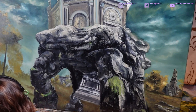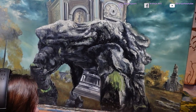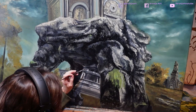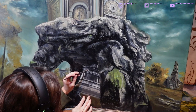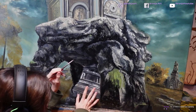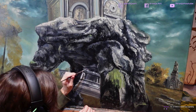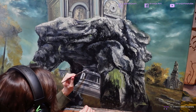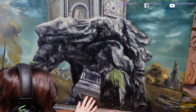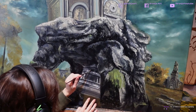Okay, now I'm blending those colors together. I really want to touch the canvas somewhere to avoid this bouncing. Do you see that? As the canvas is bouncing when I'm dipping the brush on it. But I can't, because otherwise I have to take care that I'll not touch my phone or my computer.